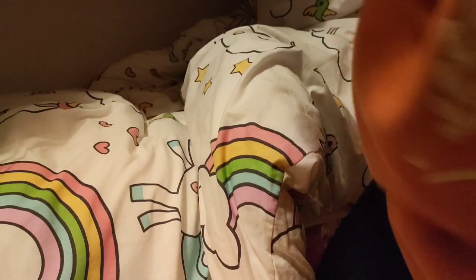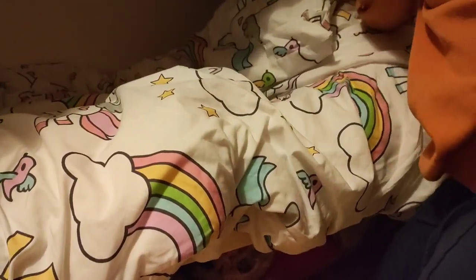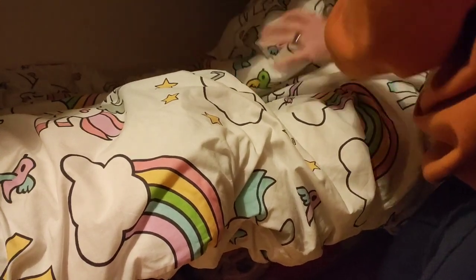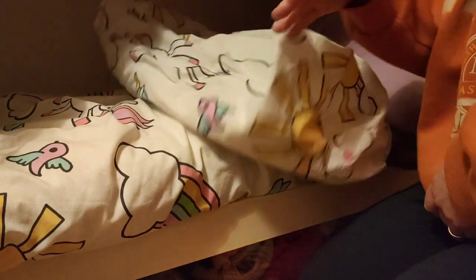Well, I did ask them both if they wanted these to put back on their beds or did they want me to just put blankets like the others have, and it's no, they want these. So there we go. Annie says she wants a basket like Emma Jane to put all her bits in.